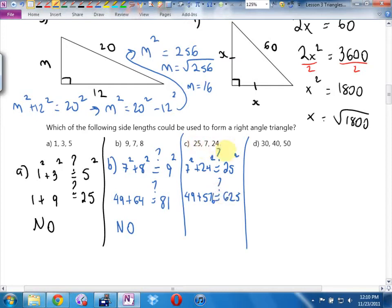In fact, we have a special name for that. We call this a Pythagorean triplet. Three numbers that fit Pythagoras, we call them Pythagorean triplets. I'm not going to ask you to memorize that, the nerd within me says. Is that okay? Try the last one on your own.